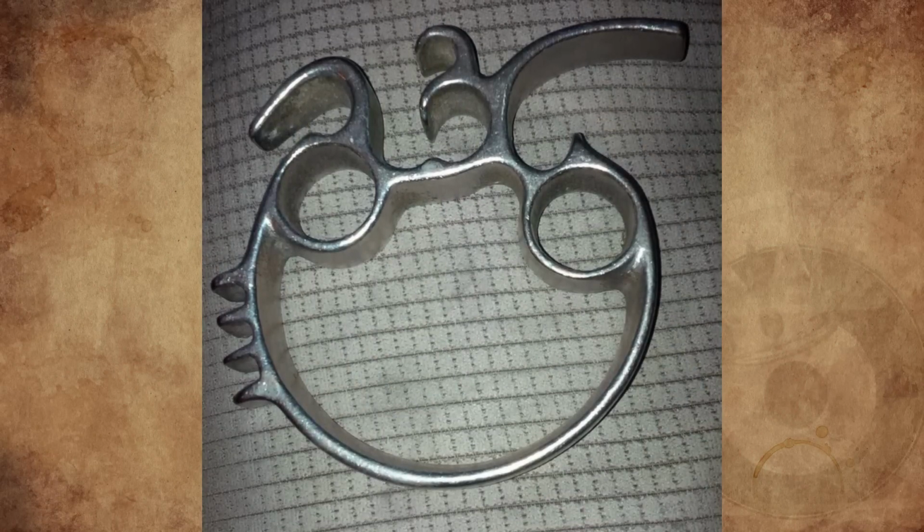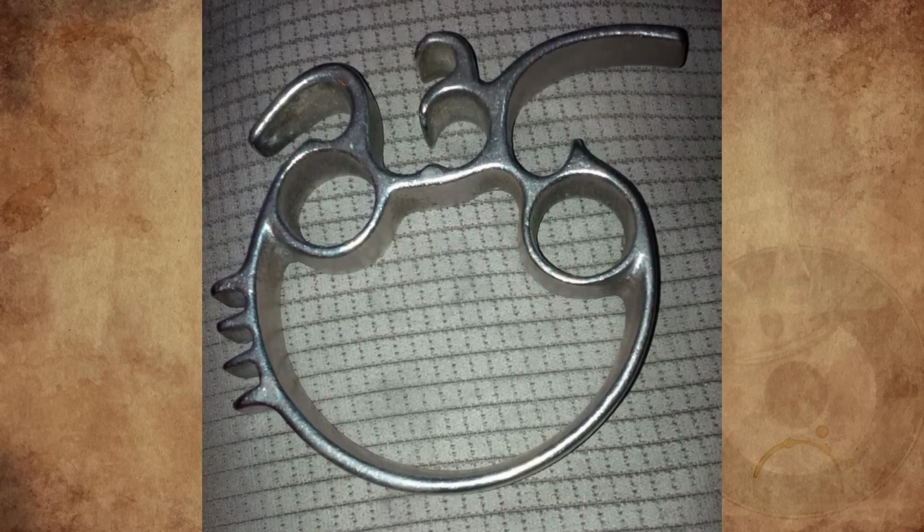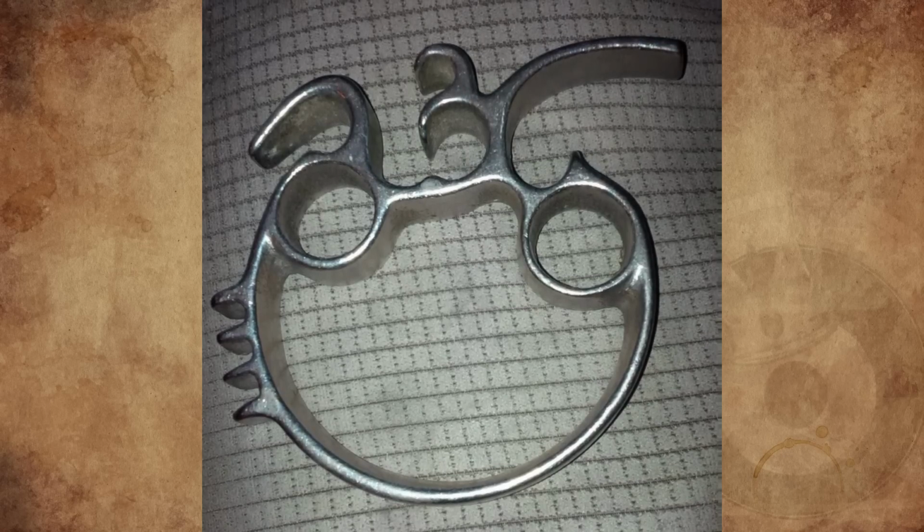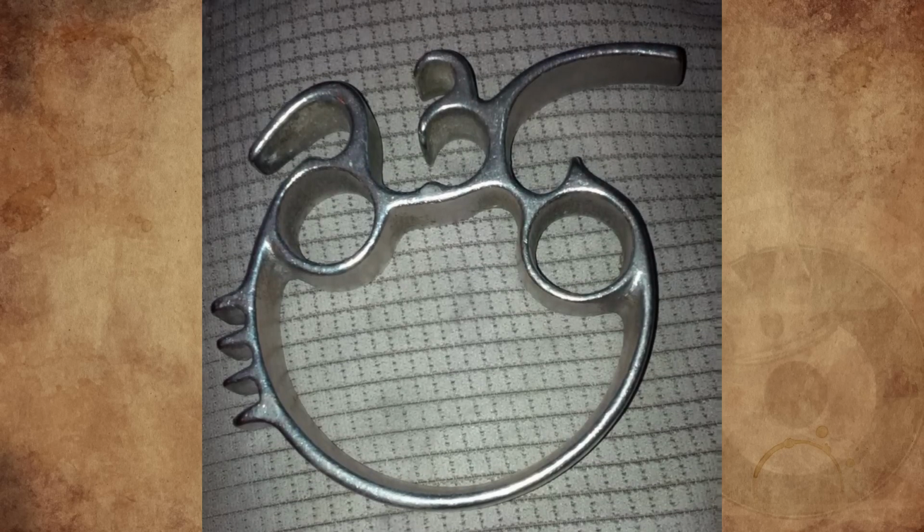What is this very unusual brass knuckles I found in my great-great-grandfather's things? He was a police officer in New York State, about the size of my hand and made of silver. Any ideas?